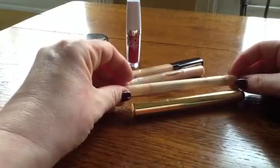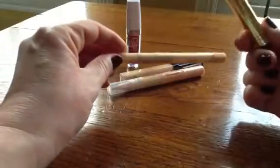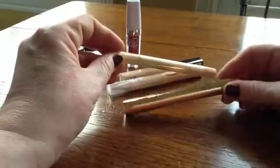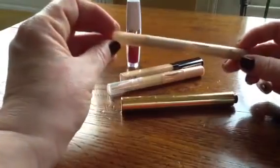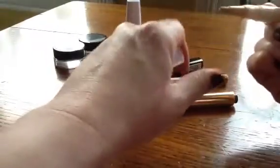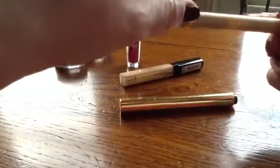It is cheaper. You obviously get less for your money in the sense that the volume in Touche Éclat is considerably bigger. So although it's a lot more expensive, you are getting far more product. I do find I go through these very, very quickly. And hence I bought several when I was in the US as backup. You can see here I've bought a slightly lighter shade. This is actually ivory. I'm not sure it's got on this one which colour it is.